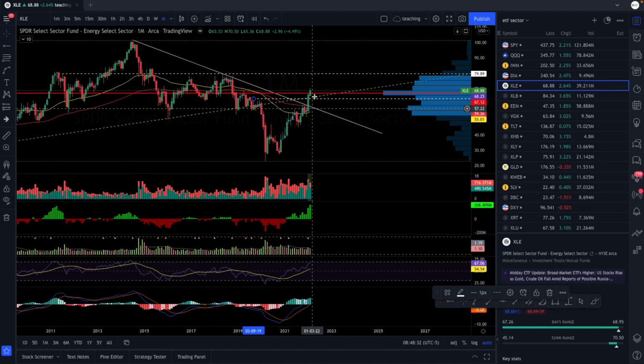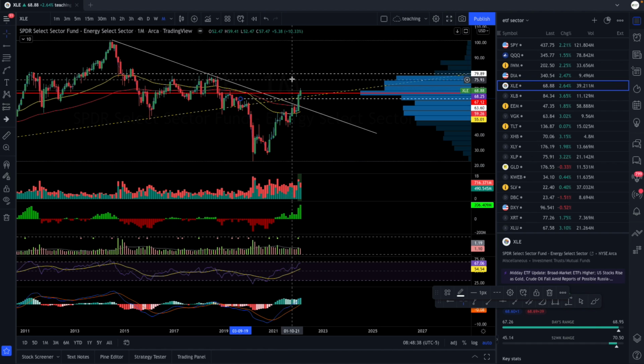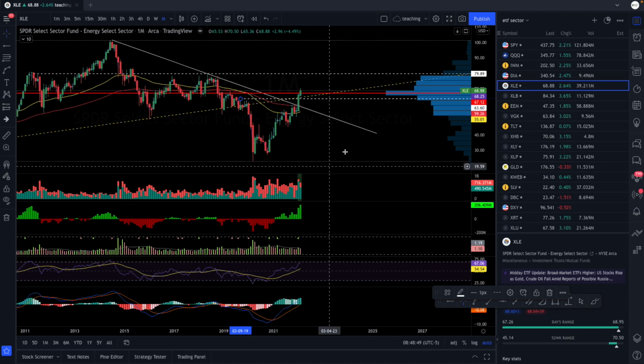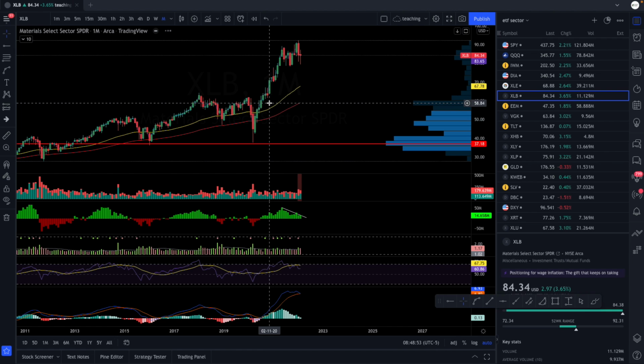But right now, it's interesting to watch because long term, the stock is starting to look a little bit bullish. However, I wouldn't get too bullish on it until we see some sort of a retest and more confidence in energy, and to get above 79, 80, and then just to push to 100. So this could be a big play for 2022 and 2023. So we'll have to keep an eye on that.